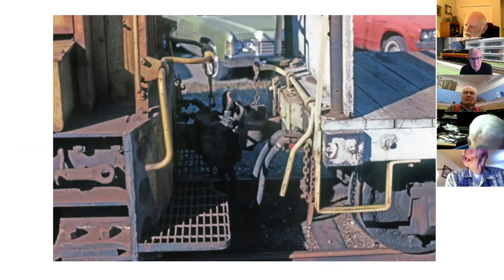But it had airlines. So this was equipped with air brakes. The little 14 footers were not. And I'm not sure whether they had airlines running through them or not. I don't think so. I don't think they ever went down to the bottom of the grade.